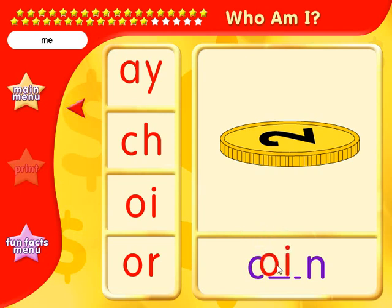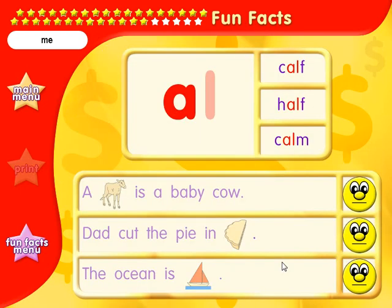Oi. Coin. These two letters, A and L, make the sound blend R when they are joined together. Let's say it together. R. And again, R. Now, these words over here contain the sound blend R.